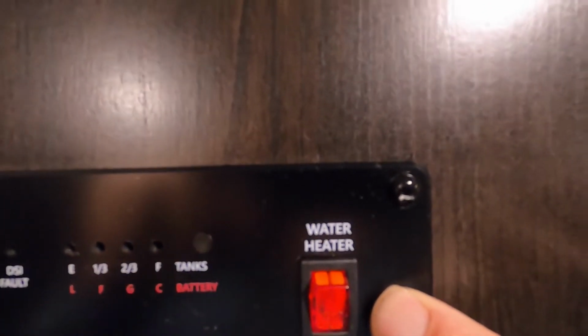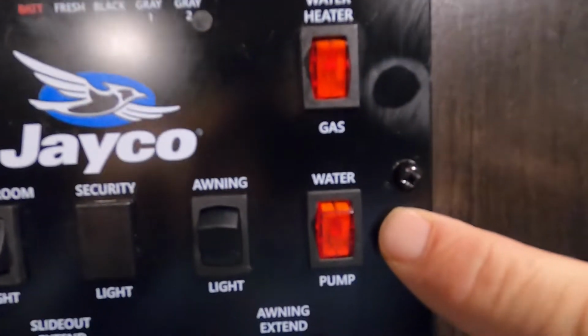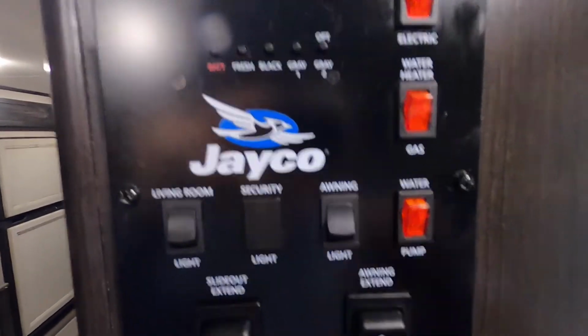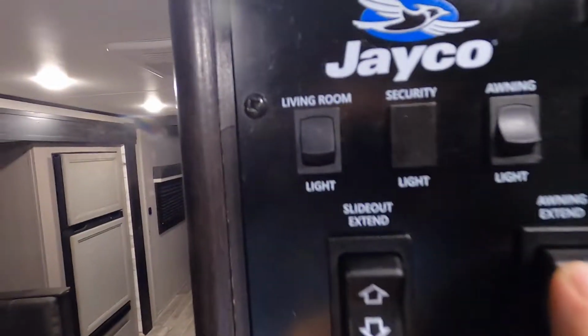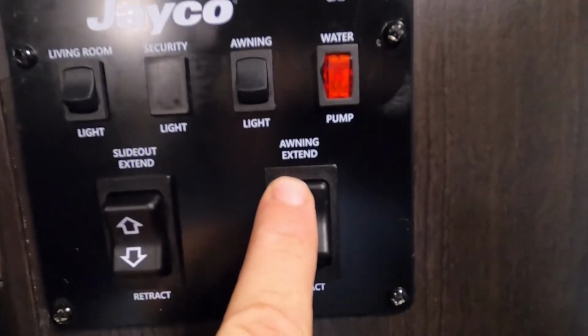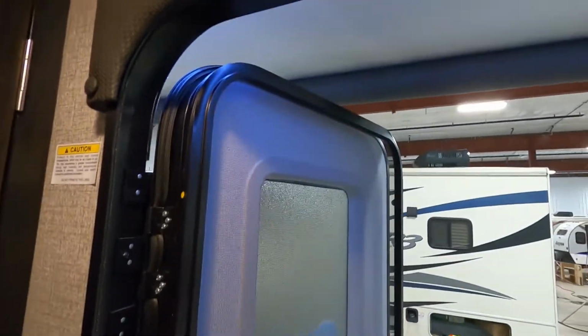Here's where you turn on your water heater if you're hooked up to electric. Here's where you turn it on if you're hooked up to gas. Here's where you turn on your water pump and using potable water. Here's a nice awning light. Over here's your living room lights, your slide extension, and your awning extension. I'm going to run your awning out real quick. Just show you how far to run those out.